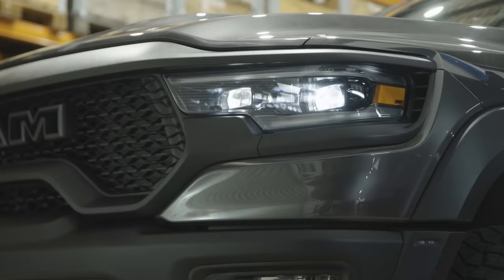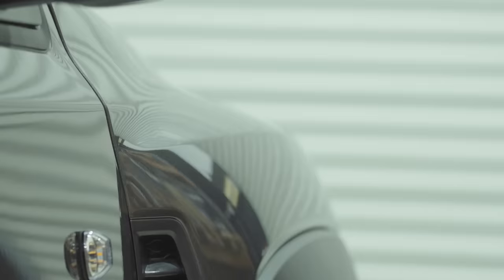Now on the sides as well, you can see vents that go past the headlight and the air actually exits just in front of the driver's door.